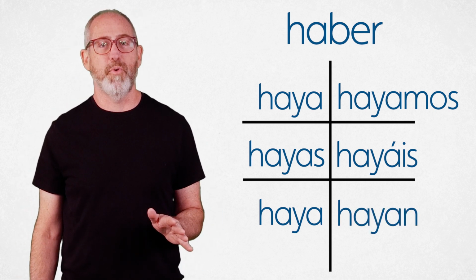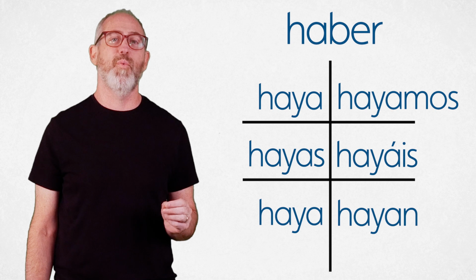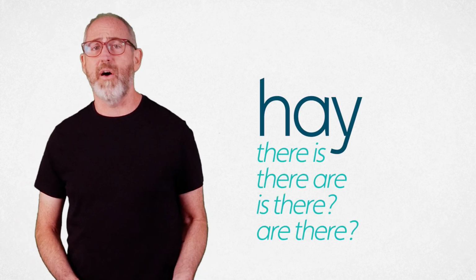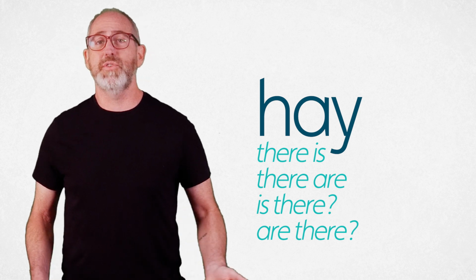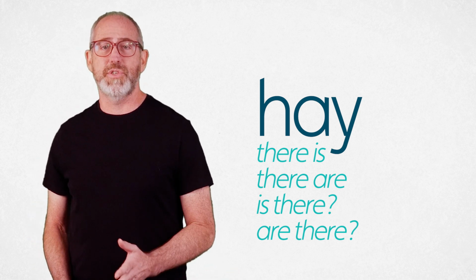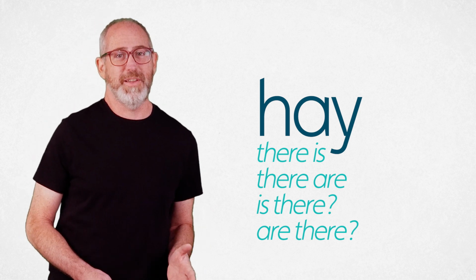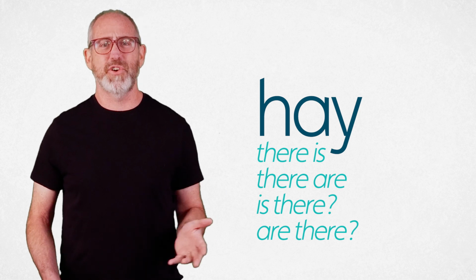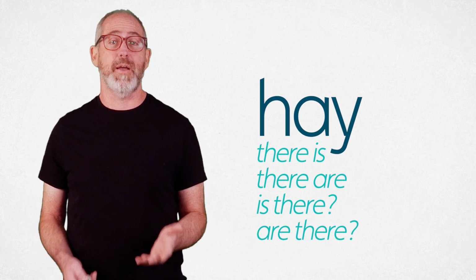Now, we'll look at an example, but first, let's break down what this really is. Okay, so let's start by just thinking of the impersonal form of this word, hay. Hay means there is, there are, is there, are there; it can be used in all of those ways. Now, there are some sentences that use this verb in the subjunctive that really could be reworded in another way. So I did some searching to find some examples of what I'm talking about. Now, I saw this example. I thought it was really good.